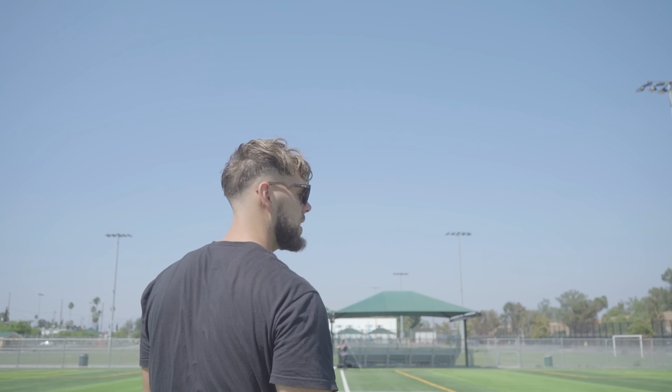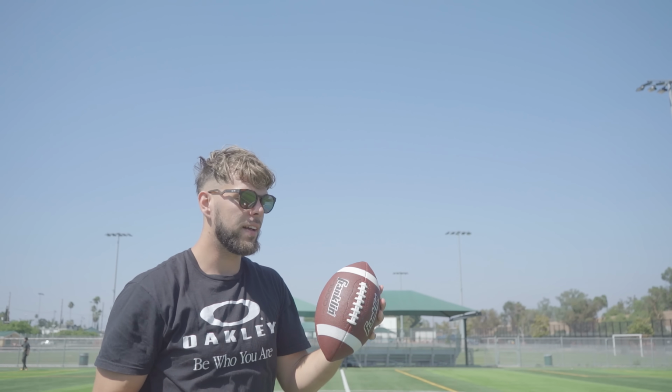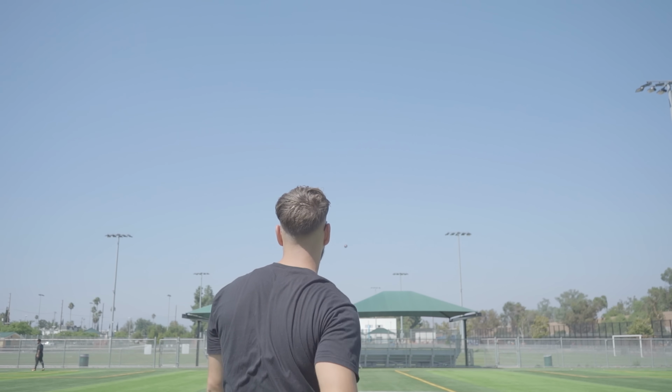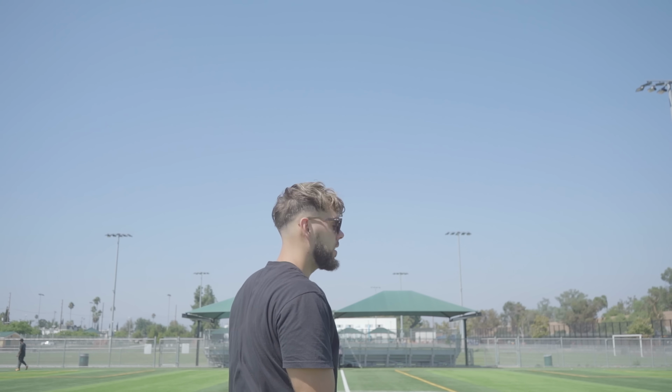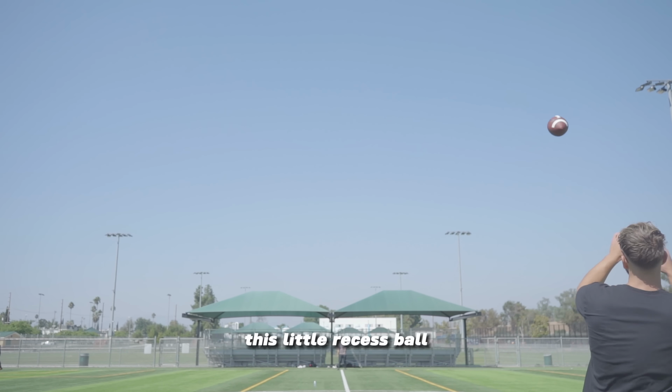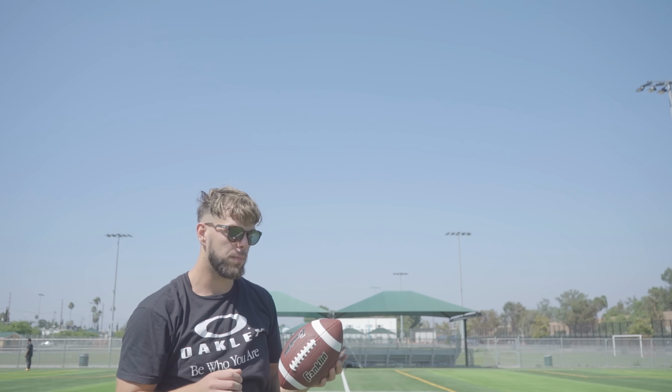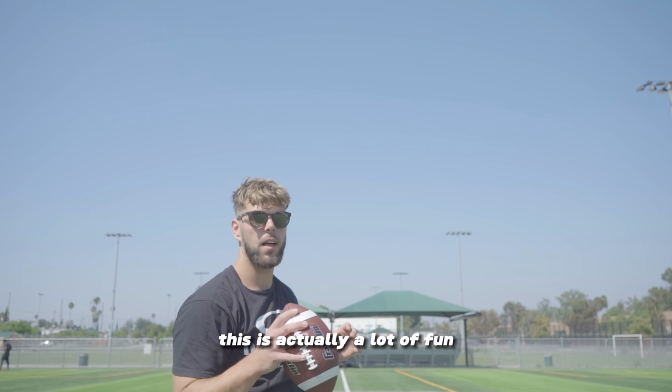Pretty good. You know, the GST is consistent. Now let's throw the Franklin. I'm not gonna lie, that's kind of crazy. This little recess ball, might not be practical to play catch with this and actually get better, but just messing around, this is actually a lot of fun.